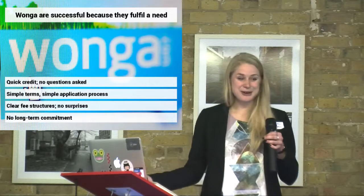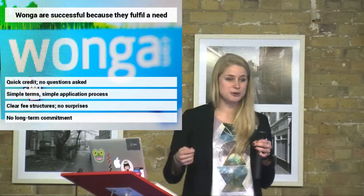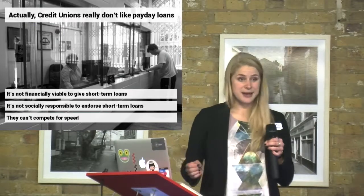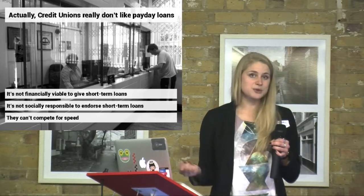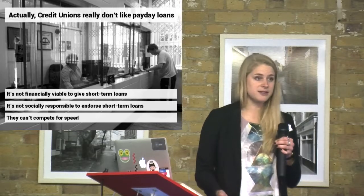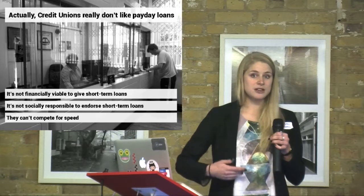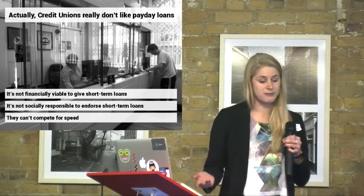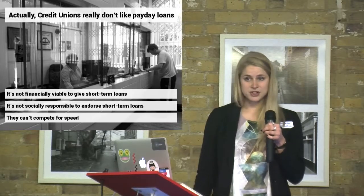Wonga are really in demand, so we were looking at ways that credit unions might be able to copy some of the things that Wonga were doing that made them so successful. The problem is that credit unions really don't like payday loans. They can't afford to give short-term loans because they've got an APR cap of 26%, which is ethical, but it means that granting somebody £300 for a month, they only make a £6 profit on, which they basically can't afford. They also don't want to endorse short-term loans because it's not financially responsible, so that's not something that they want their members to do. And also, from what we saw of credit unions, none of them have the tech infrastructure to be able to compete for speed.